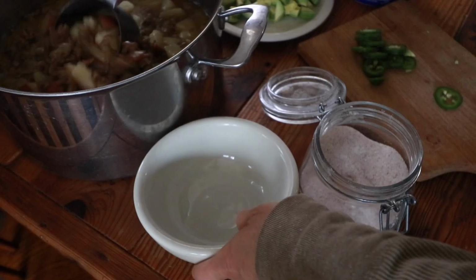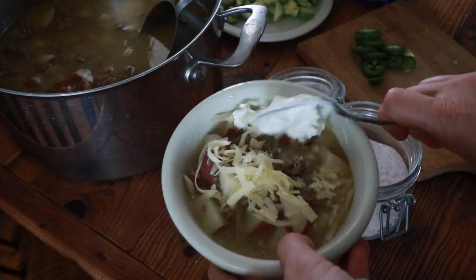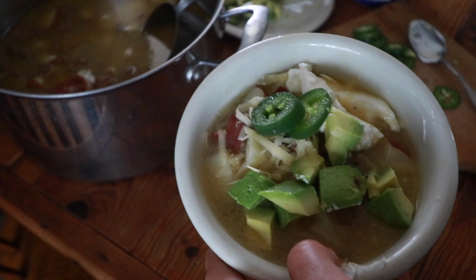We love serving almost any meal with jalapenos for us, and avocados for everyone else as well, because they just are so filling and they add a nutritional benefit, of course.